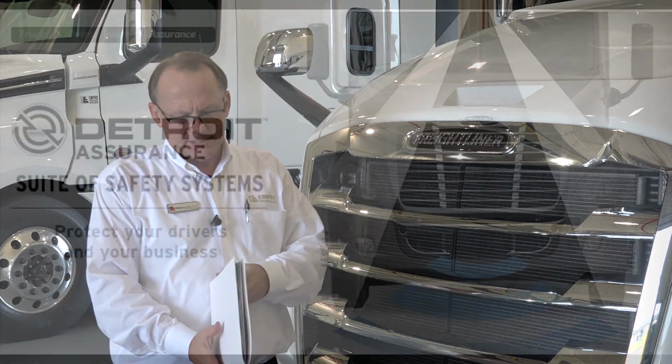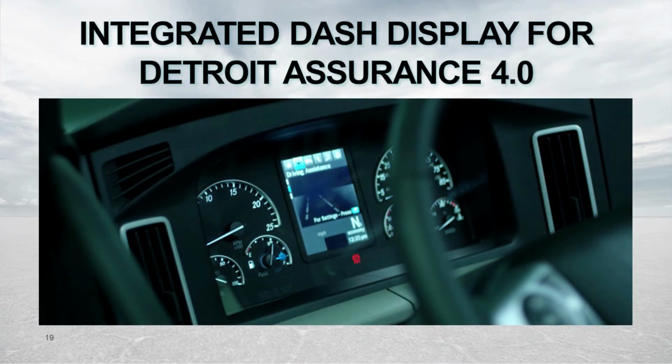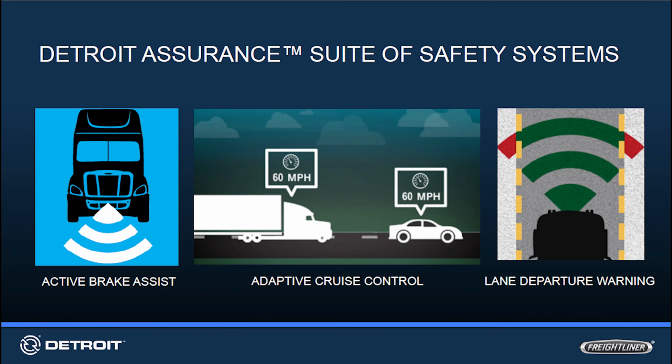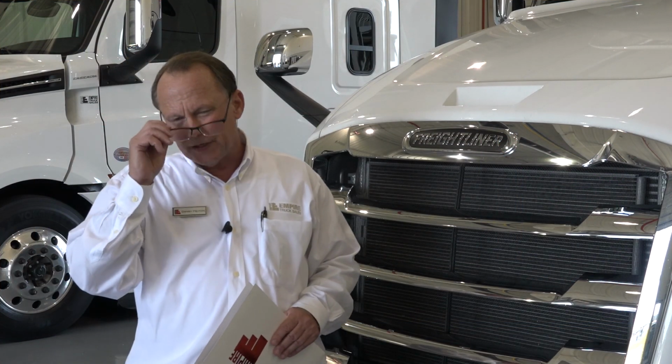One of the features I want to talk about today is Detroit Assurance. In addition is the collision warning update system, which the Detroit Assurance MCP50 system has adaptive cruise, has auto resume, collision mitigation, and the active side object detection systems. All of these systems will add additional protection financially for their fleet.